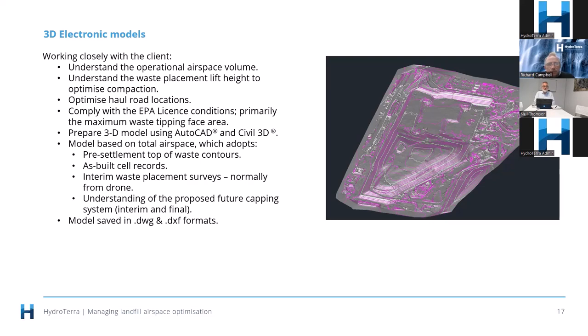A lot of the clients now have their own drones and can fly a drone to get an up-to-the-minute topographical surface survey, which shows the top of the waste. We know the lift height they're going to achieve, and therefore we know the volume that is still there to be filled with waste. So the model's based on the total airspace. As I said before, the pre-settlement top of waste contours, the as-built cell records, so the top of leachate collection system tends to be the upper surface of the basal liner, and client-provided either topographical or drone surveys. Drone surveys are becoming more the norm now because of the trucks and the size of the plant and equipment, and the limited visibility for the drivers and operators of plant. Drones are far safer than having the old-fashioned topographical survey at 10-metre centres.